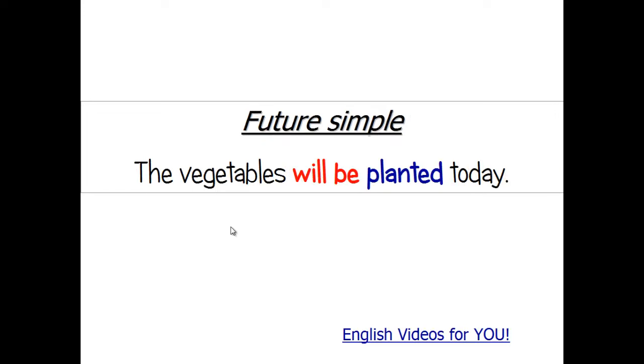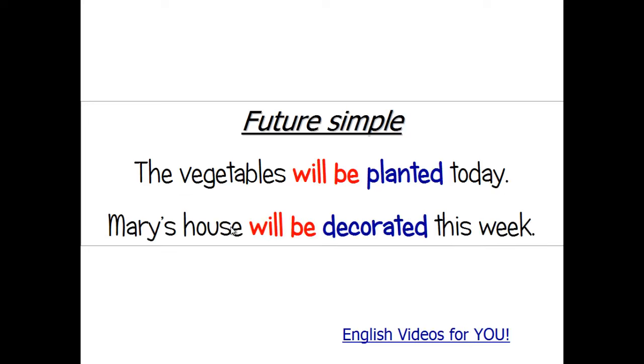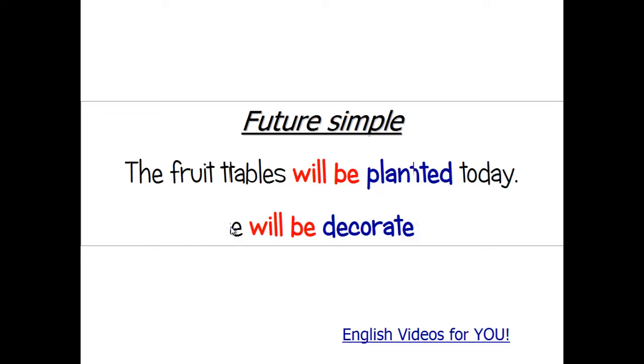Alright, so the future simple. Again, in red, we take the future simple of the verb to be. Very simple. It works the same both in the singular and the plural, so will be. The vegetables will be planted today. Or, Mary's house will be decorated this week.